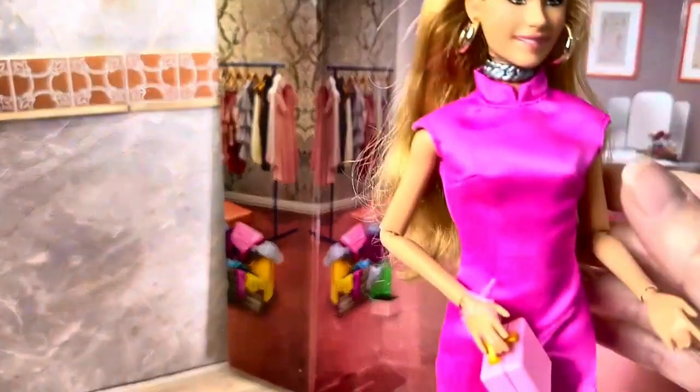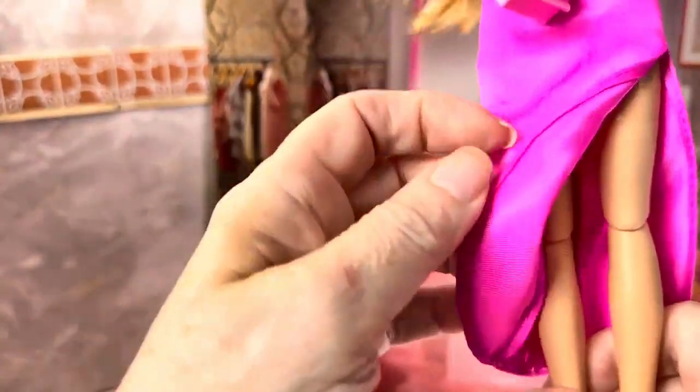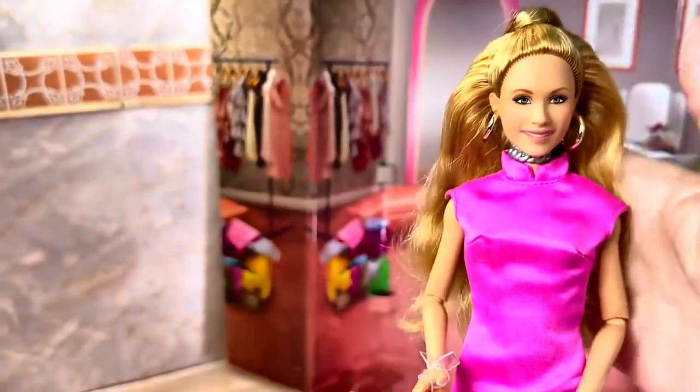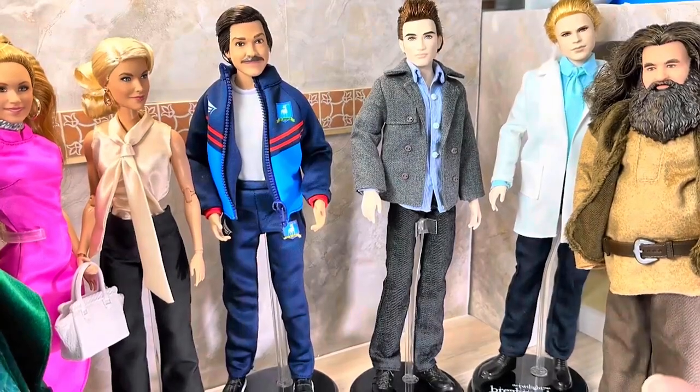Sorry. The dress is kind of a cool style. It has real fasteners in the back, so it does seem to be well made. It's lined, so it fits her very nicely. It's a cute dress. I like the dress. And it's different than anything else I have, which I also like. So she's a pretty enough doll. I like her. Okay, well, I'm happy with what I found today. I really am. All right, and this is just a very short video.